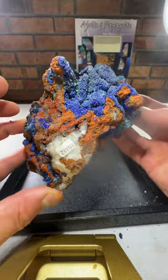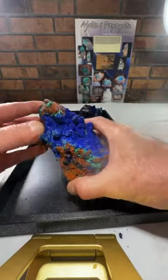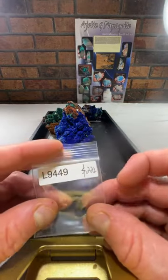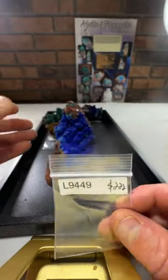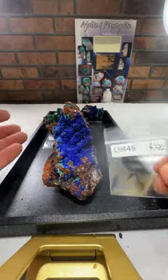Look at this. This is so beautiful. So many crystals. Look at the color. This is crazy color. Let's see, how does it sit? You can sit like this. Look at how beautiful. That is only $222, $9,449 for a huge piece like that. Look at that. That is so beautiful.